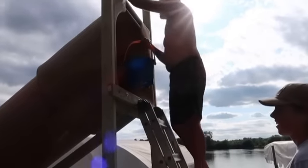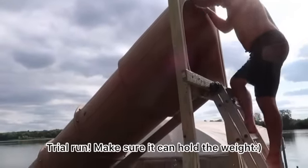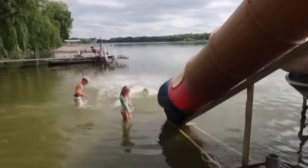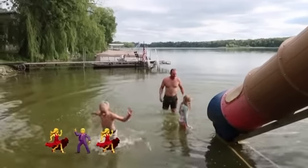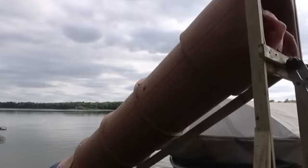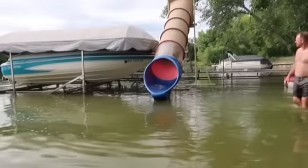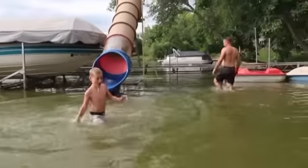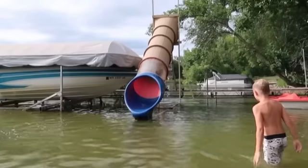Okay, I'm going to get it wet, then go. Okay, here you go. Slide right. Here we go. Woo-hoo. Ruby, watch out. That's awesome. Tate, Beckett, go. Here we go. Go face first. Do it. Too scary. Here goes Dad.